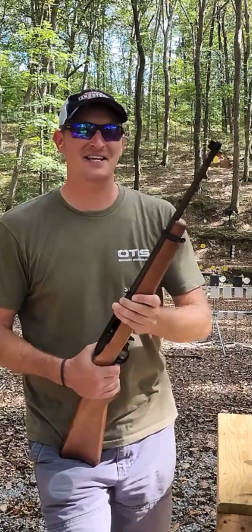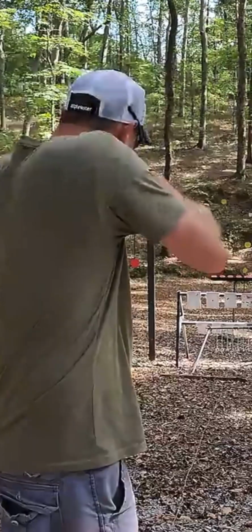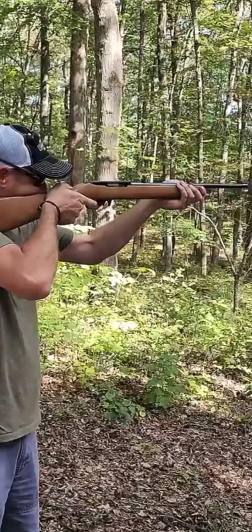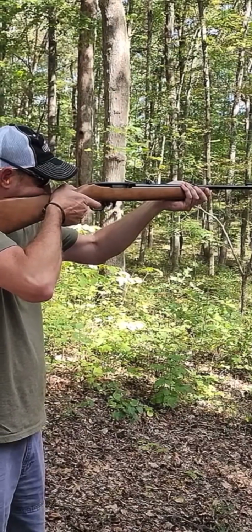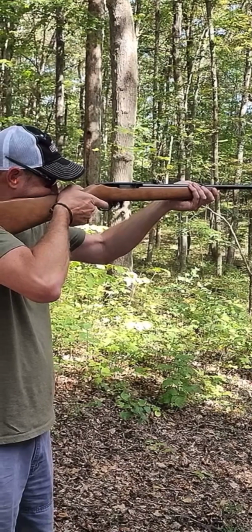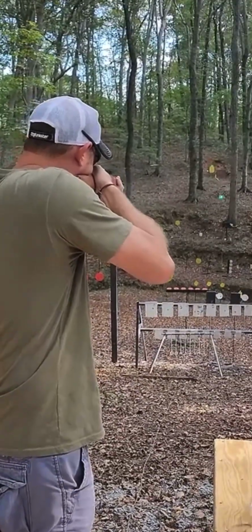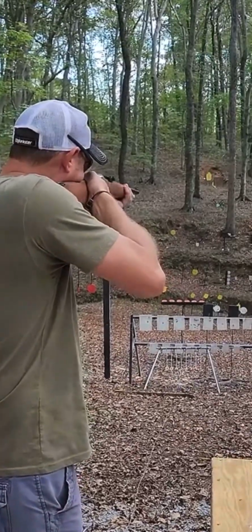In my hands is my favorite .22 rifle of all time. This is the Ruger 10-22. Since 1964, over 7 million of these beautiful rifles have been made. They're accurate, they're reliable, and they're affordable. And the best thing I like about the Ruger 10-22 is how you can customize them.